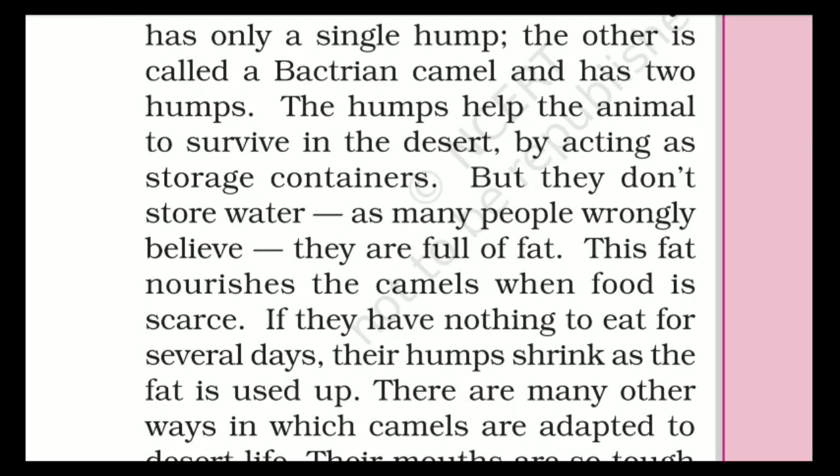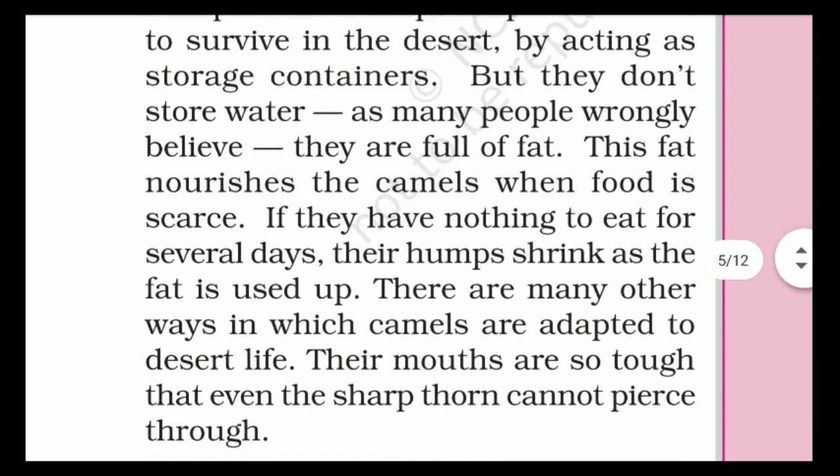If they have nothing to eat for several days, their humps shrink as fat is used up. Yes, it is said that when they have nothing to eat in the desert area, the hump shrinks, it gets smaller, just because the fat is used by that camel. But once they eat and drink something, and the fat collects again, the hump gets back to its original shape and size.